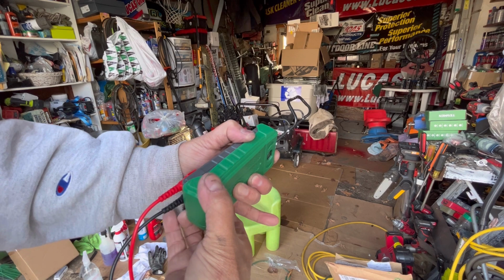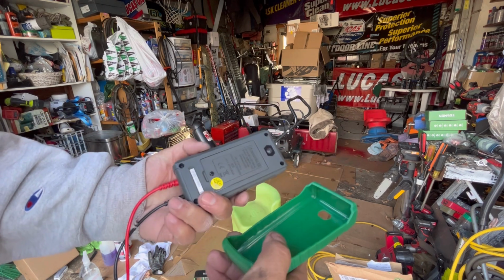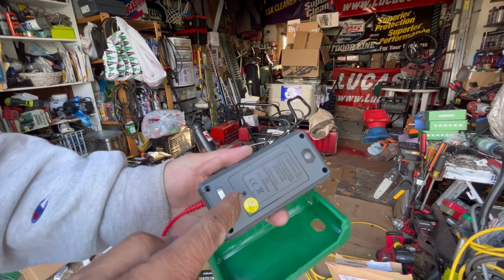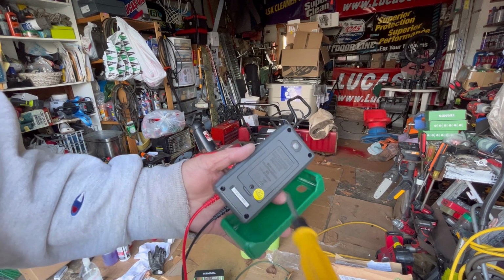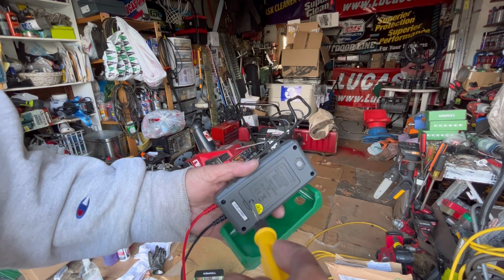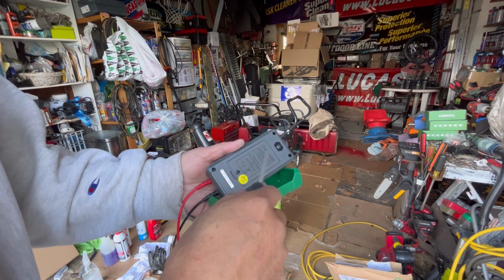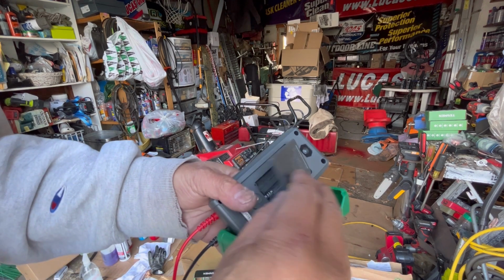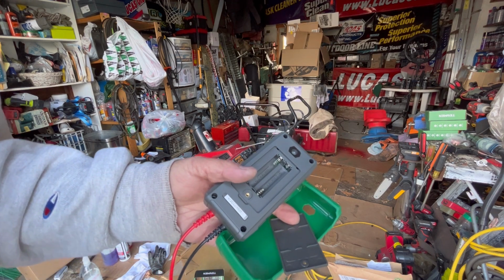Henry, why don't you read the instructions? No! I always figure I can figure it out myself. There you go. There's a compartment there. Oh, you got to get a screwdriver. There you go. Just got a little screwdriver there. Cap comes off. And we'll put these batteries in here.